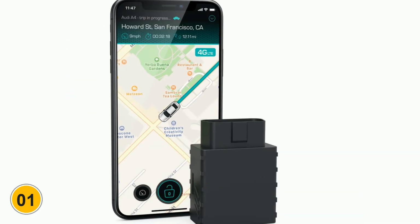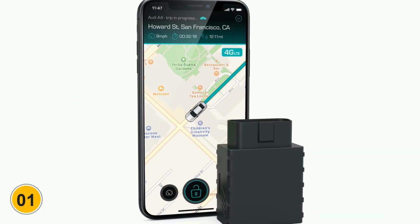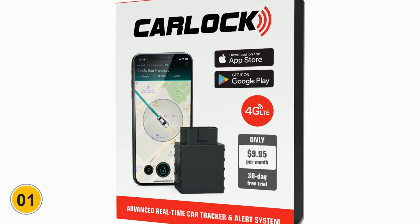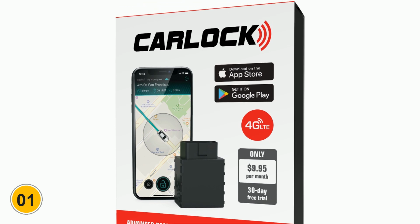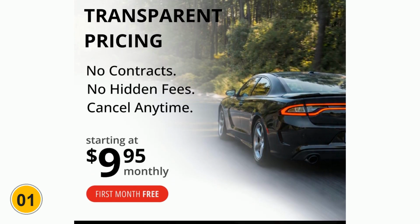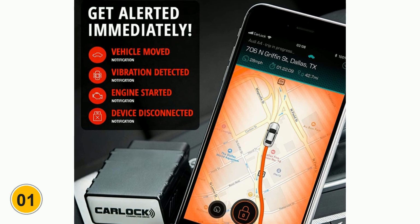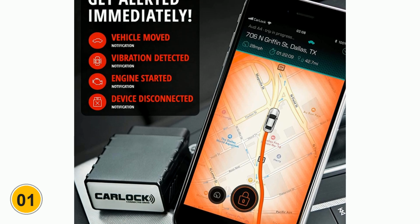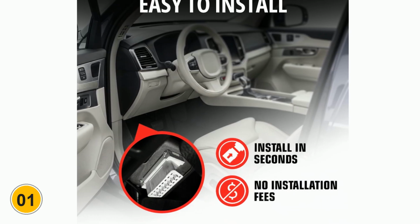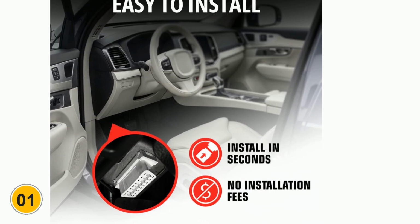Now, some people complained about the monthly subscription fee of $9.95. Here's the thing though, if you care about your car's safety, that's a small price to pay for peace of mind. This is perfect for you if you want constant monitoring of your vehicle and can handle a subscription fee. Skip this one if you're looking for a one-time purchase without ongoing costs. Overall, it's a great value for what you get.